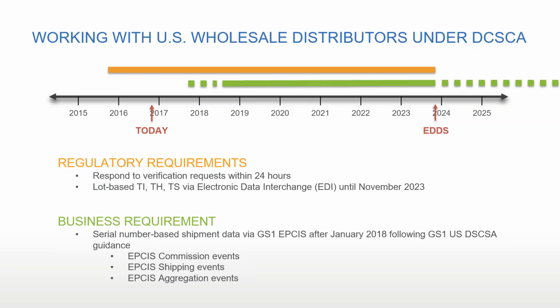The reason is that the exchange of the mandated lot-based transaction data is going smoothly at this time, and they don't want to disrupt that and risk being non-compliant. In that approach, any problems with the EPCIS data stream prior to 2023 do not elevate to a regulatory problem, and drugs can still be distributed.